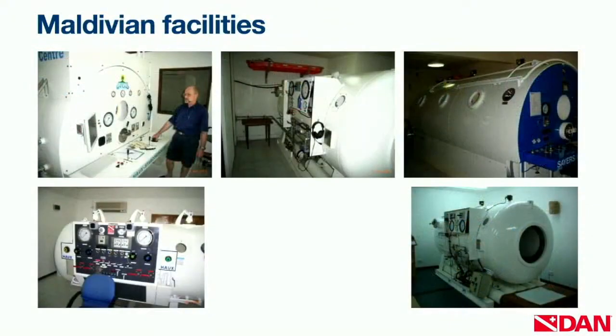And then the last one I like to raise is an interesting model of chambers. In the Maldives, great diving in the Maldives, very upmarket resorts. They're separated by a fair amount of distance in some cases, so to get a diver to the nearest chamber might take several hours. So some of these upmarket resorts will actually install their own chamber. They might treat 5 divers a year, but it's there so that their guests can see they're taken care of, there is a chamber there, and they can be treated. And we have somewhere between 5 and 7 chambers scattered through the Maldives.